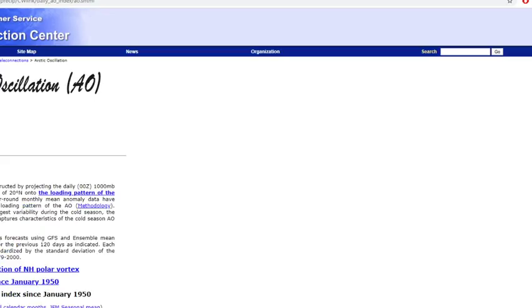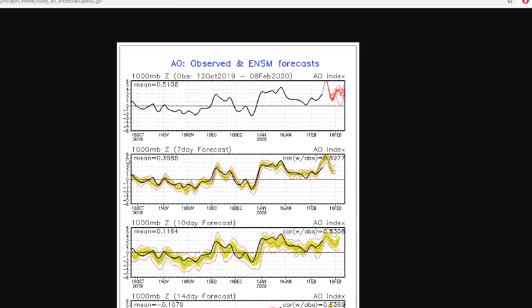Let's look at the AO right now. It's not going to go negative. It's going to stay positive the whole time. Yeah, we're going to go off the chart positive, and then it's just going to go back down to -2. Yeah, this is crazy.